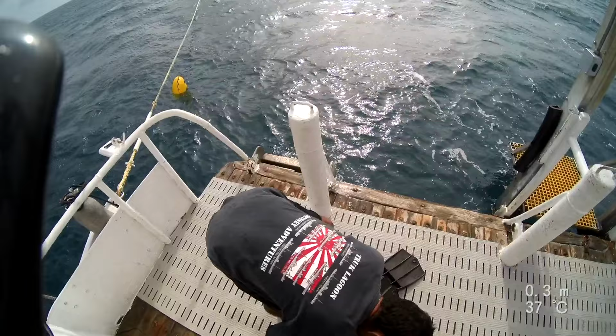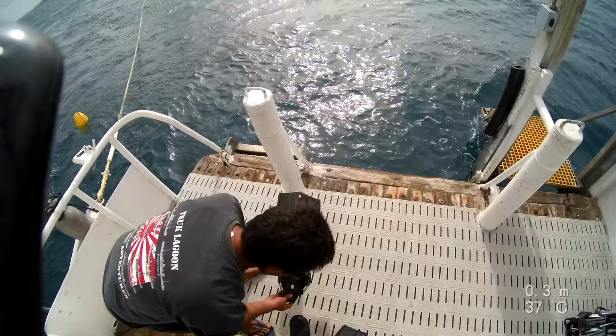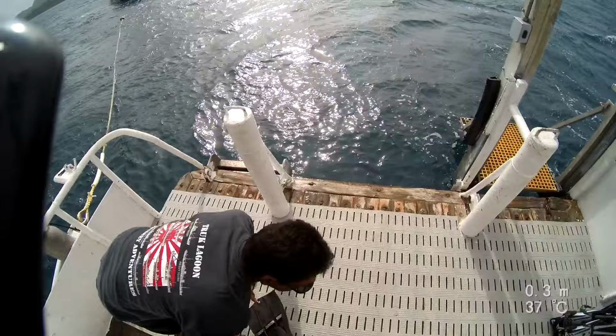The amazing luxury and beauty of a liveaboard like this is you basically wake up where you're diving. So in this case, we roll out of bed, get our gear on, and then we walk off the back of our hotel, basically, and we find ourselves over the wreck, the Heian Maru.